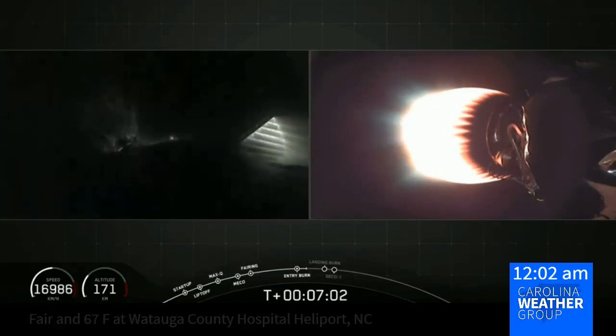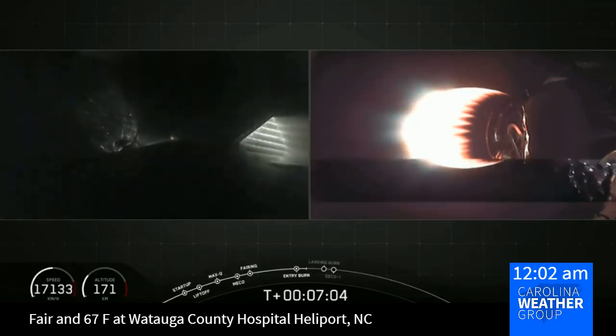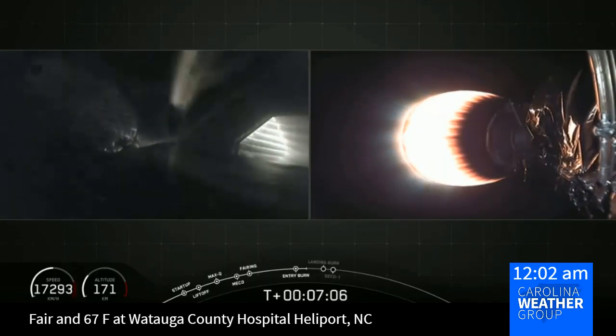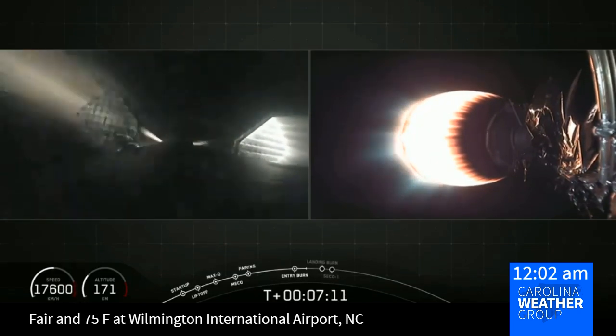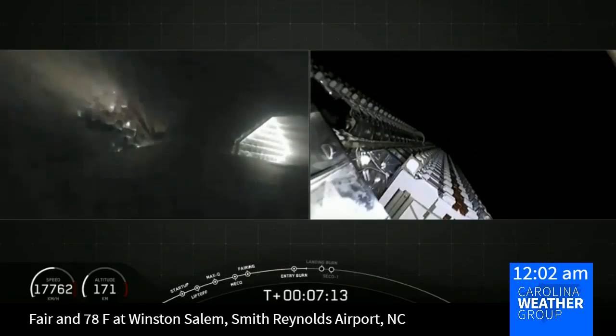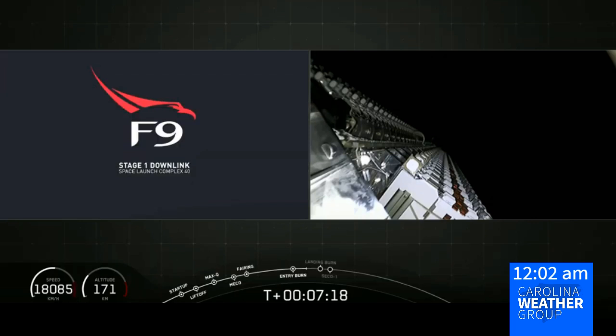You can see some aerodynamic flows past those grid fins right now on the first stage as it gets into the thicker and thicker regions of the atmosphere. Those grid fins help to stabilize the first stage as it heads back down towards the deck of Of Course I Still Love You.